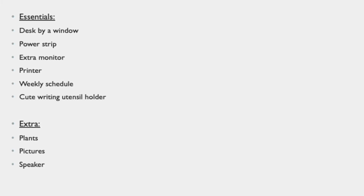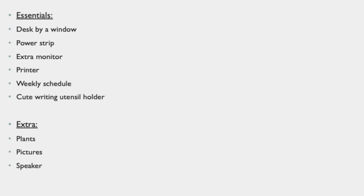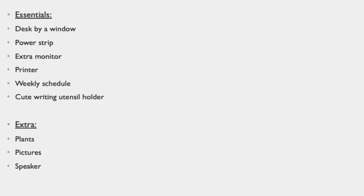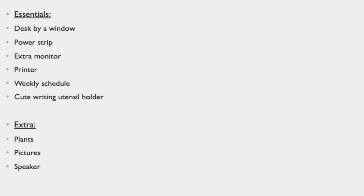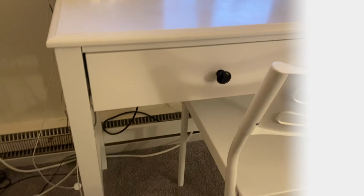And I also have a cute little writing utensil holder that keeps all of my extra pens, pencils, scissors, whatnot in one spot. And then some just extra things that I will show you. I have two cute little succulents, and then I have a bunch of pictures hanging up around my study space that really makes it extra homey.